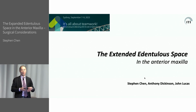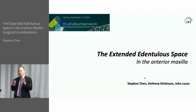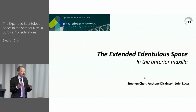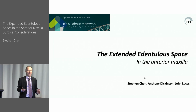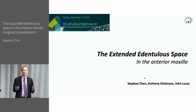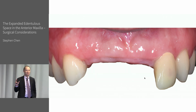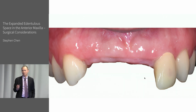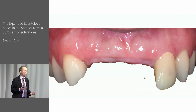I think we started off with the fully edentulous cases, those failing dentitions, and then we moved into the minutiae of the single teeth. And now another case type that is incredibly challenging for us to work with, and this is the extended edentulous space in the anterior maxilla. Because it doesn't matter which way you cut it, it's very difficult to get a perfect result when you have post-extraction dimensional changes that result in soft tissue, hard tissue discrepancies.